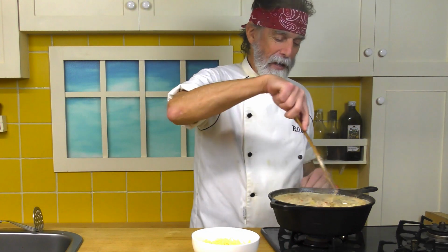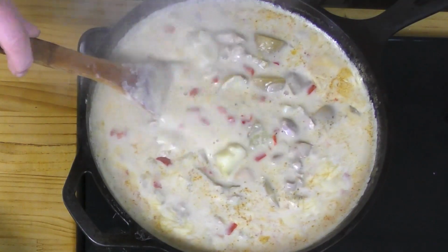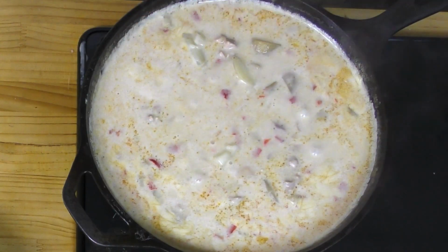Alright, that's been cooking away for about 10 minutes, just simmering away. It's getting nice and creamy now. You see that? It's not super thick yet, but it's creaming up a little bit. That's exactly what you want to see.